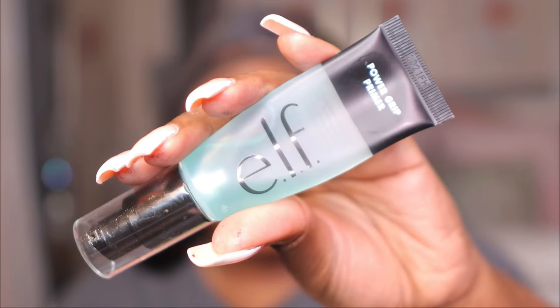Alright, so now that I have my lashes applied, I'm going to take this e.l.f. Power Grip Primer to prime my face. I did moisturize off camera, and I'm just going to take this Japanese brush, and we're just going to blend and tap that primer into the skin.